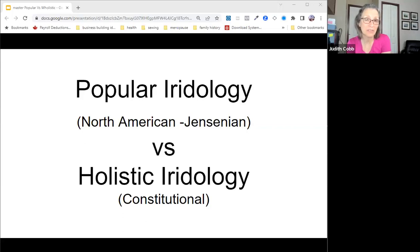Comparing the most popular styles of iridology that we have in North America right now. When we look at this as popular versus holistic, that's kind of an interesting contrast, isn't it? I say that because usually if we are using iridology, we think we are holistic, right? We think we are doing things that consider the person's entire being, and we're really working on physical, spiritual, emotional, all the different levels. But I'm going to tell you that that's not necessarily the case.